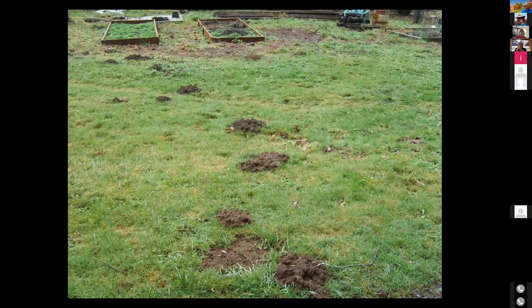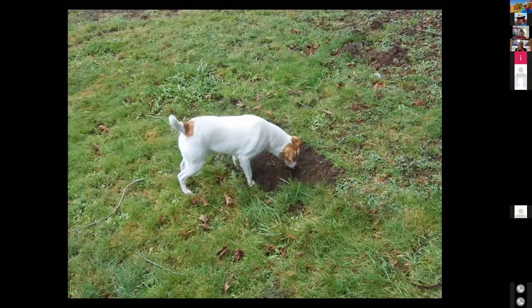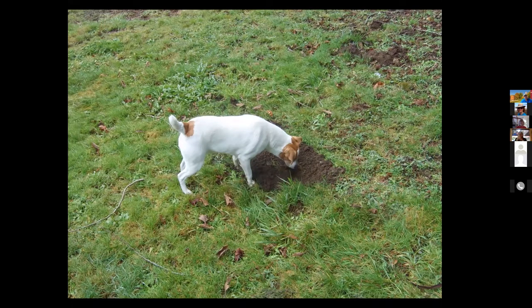You'll probably enjoy that video. Right here is some of the moles that took place, and you'll notice this here is all crusted over, so this mole has not been here for a while. One way that you can get rid of a mole is get a nice little Jack Russell dog, and he's a digger. He gets right in there and gets those things out of the ground.